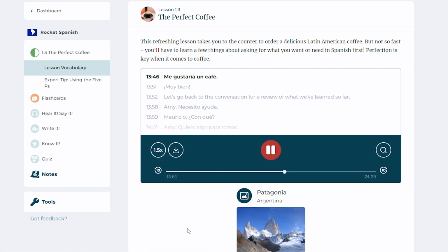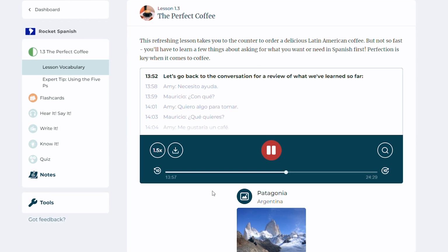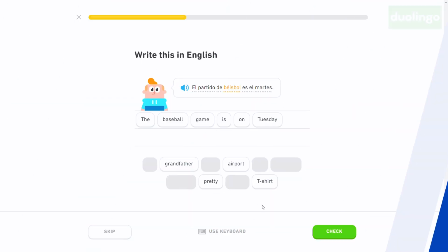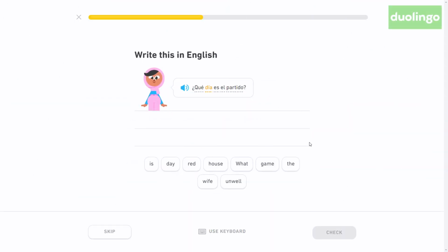These audio exercises are the heart of each Rocket lesson, and it's what truly separates their course from competitors like Duolingo. While a lot of other Spanish apps simply offer quick, basic, and repetitive drills with no frame of reference, Rocket focuses on the most important aspects of language learning: contextual listening and speaking.